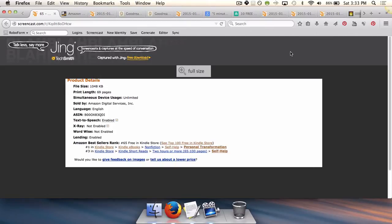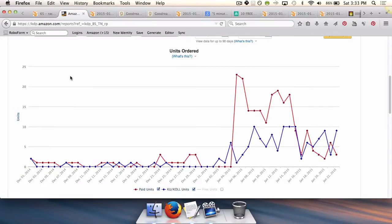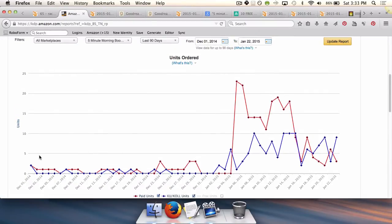So here we are. This was actually a screenshot of the Kindle book that I had, earlier this month. It wasn't even a month ago that I had my campaign, and it ended up peaking at number 65 free in the Kindle store. And you can actually see before I had my free day campaign, I had very few sales. The red line indicates paid copies. So you can see not much.